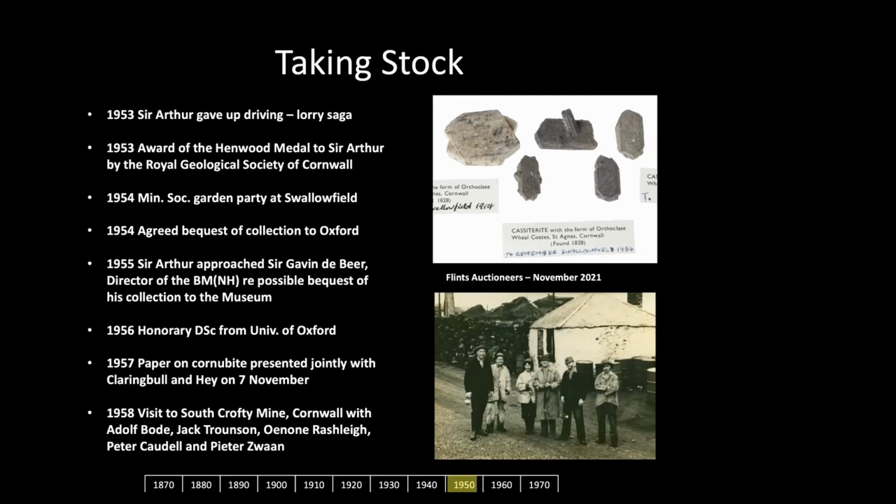And so in 1956, he was offered and accepted an honorary DSc from the University of Oxford, in full knowledge that he had agreed that his collection was going to go to the NHM. So his mind must have been in something of a turmoil at that time. In 1957, one of his specimens was used to describe the mineral cornubite, which was presented as a paper at Minsoc jointly by Claringbull and Hey.